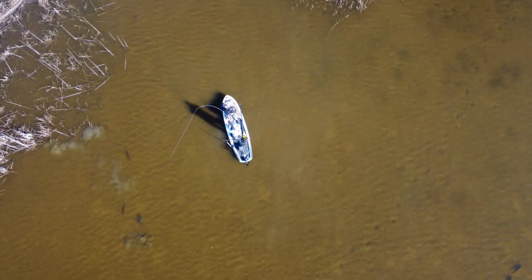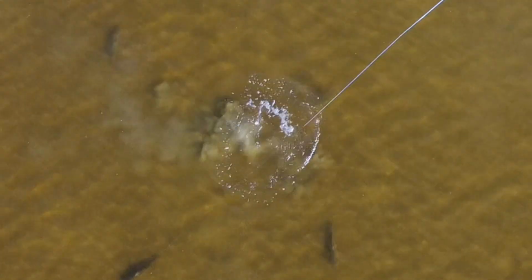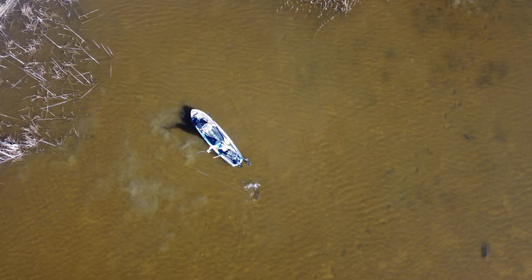The group's above me in this picture. And then there were some that would kind of come in and out of this area. So again, I was just setting up, waiting for an opportunity near this school of fish. And eventually this one came along and was willing to play. Another good fish.